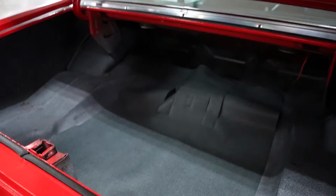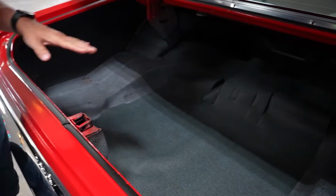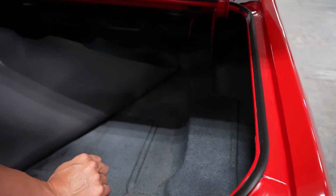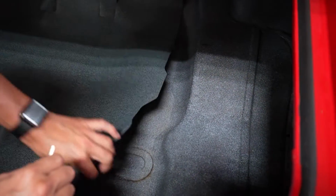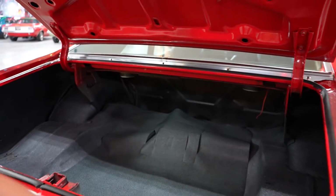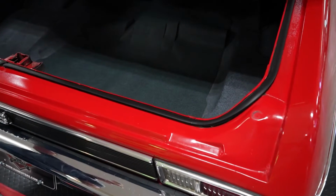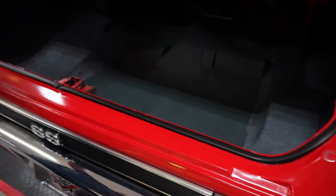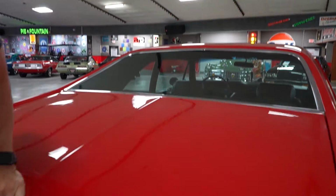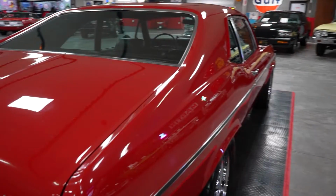Trunk, very simple. Trunk mat, trunk condition. No rust holes, no rot holes. It's in nice shape. Trunk seals in good condition, not all dry rotted. Your paint around your trunk closures in nice condition. Pretty cool car. Let's check the passenger side.